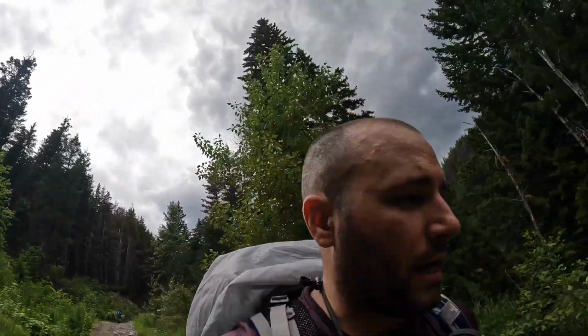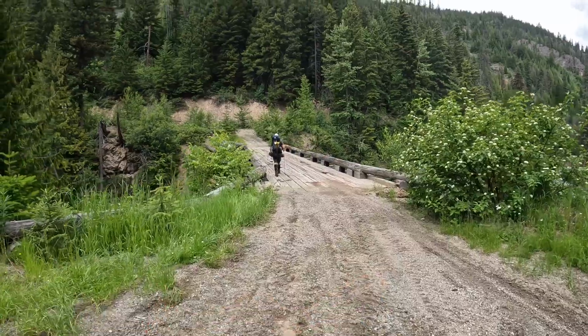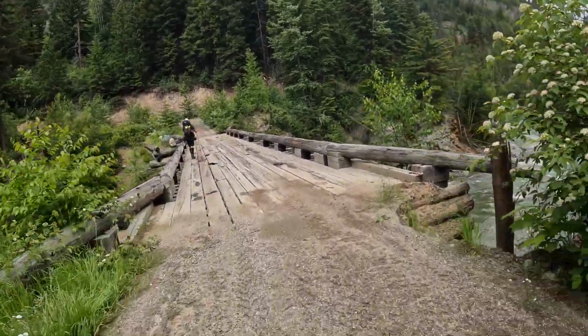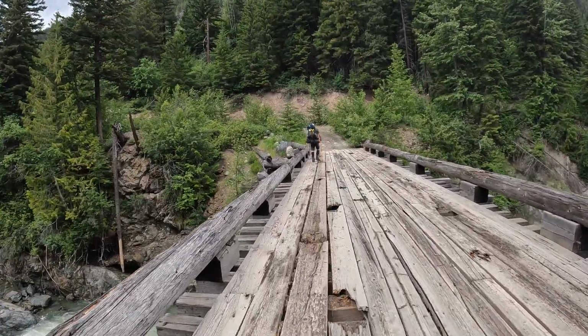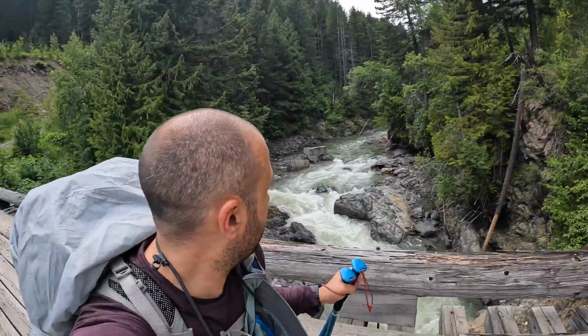We made it to the exit point, the bridge on the FSR Olivine Trail across the Tulameen. We know it's washed out here, so we're sticking to the left-hand side. Oh shit, there it is. That's the washout. Woo!